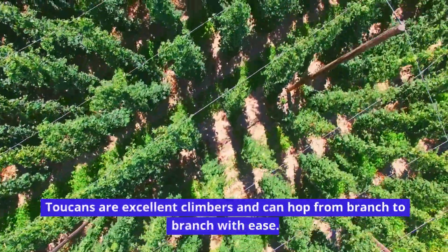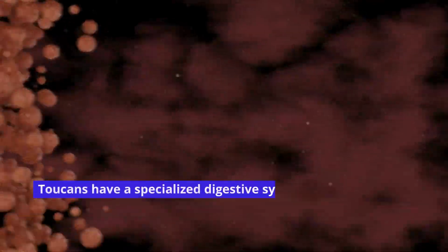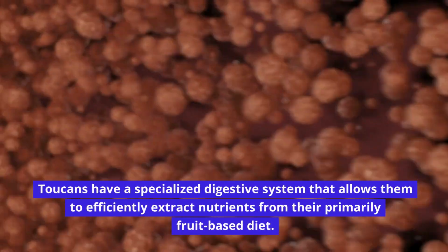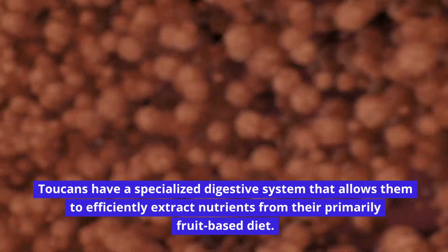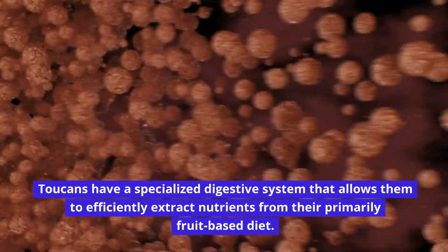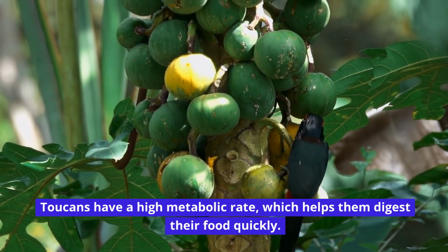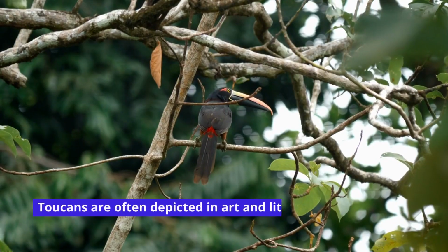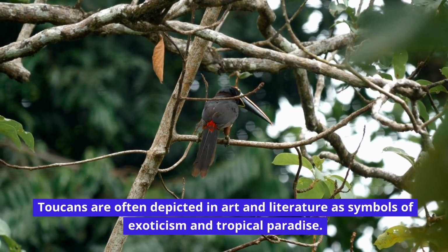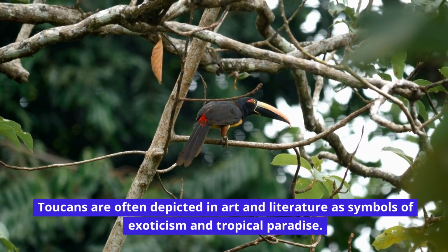Toucans are excellent climbers and can hop from branch to branch with ease. Toucans have a specialized digestive system that allows them to efficiently extract nutrients from their primarily fruit-based diet. Toucans have a high metabolic rate, which helps them digest their food quickly. Toucans are often depicted in art and literature as symbols of exoticism and tropical paradise.